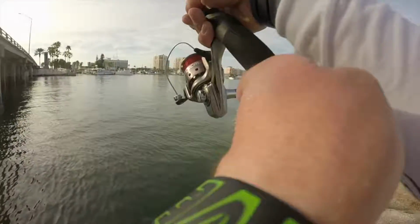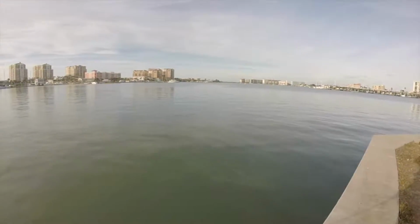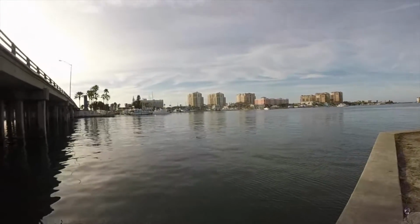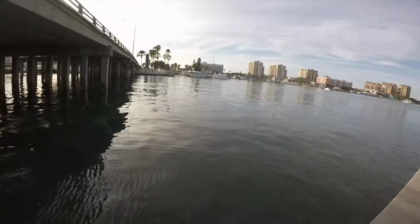Coming by. Look at that beautiful duck. It's a beautiful specimen right there. Oh, look at that, right there, dolphins. How cool is that?